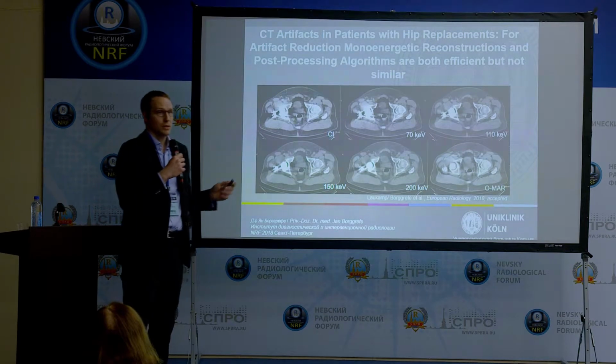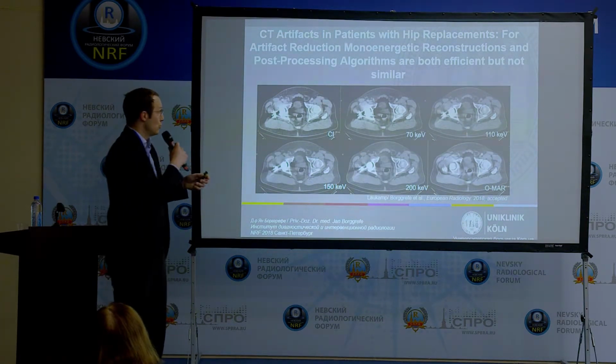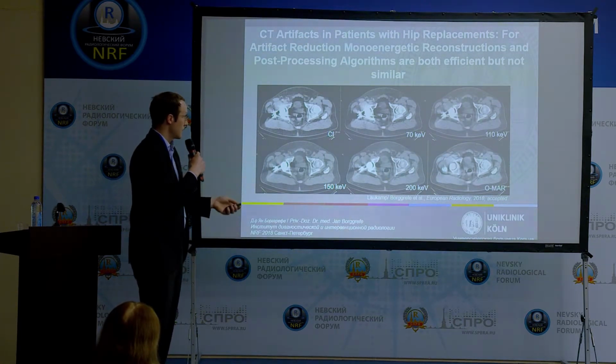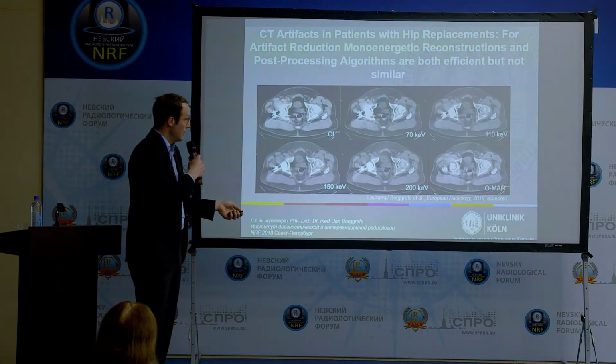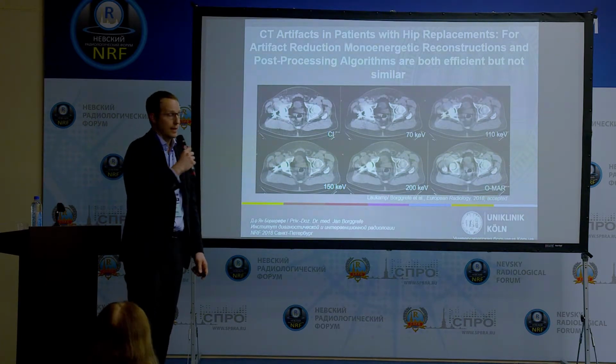And there's always one thing to say: OMR, like the post-processing, leads to artifacts in the bone and the adjacent structures right at the border of the implant here. We have a very good observation of the bone in the high kV images.